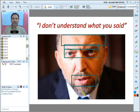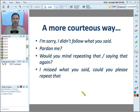How could we make that a little softer, gentler for them? I'm sorry, I didn't follow what you said. Again, you're taking some of that burden off of the student, and you're helping them to feel it's not because I couldn't understand anything you said. I'm sorry, I wasn't able to follow what you said. Maybe my mind was elsewhere. Maybe I wasn't thinking clearly at the time when you spoke. But take some of the burden off of the student for being completely unintelligible.